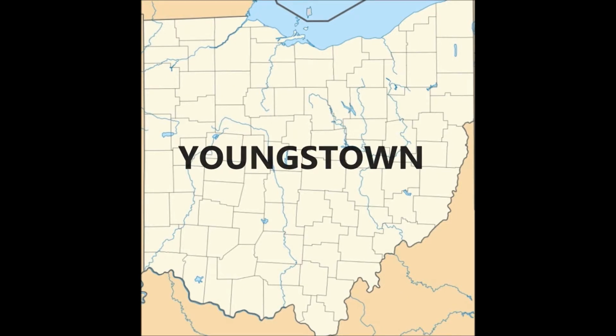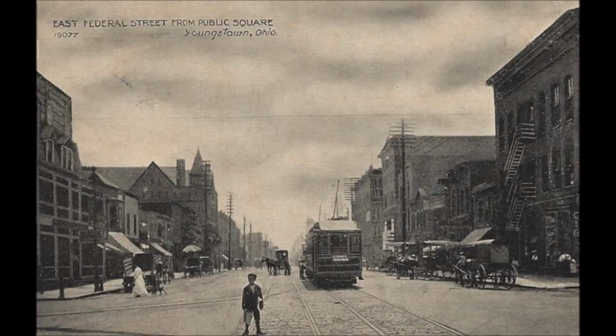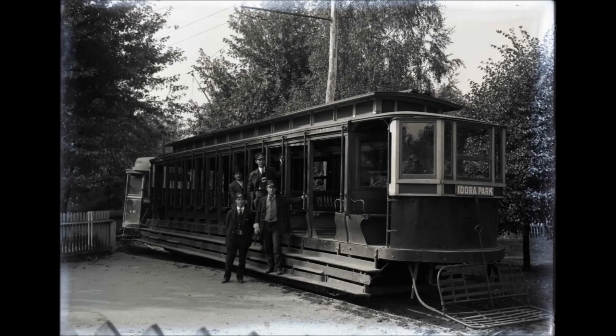Here's a picture of East Federal Street, downtown Youngstown, and what it looked like about 1897. In the background, you can see one of the trolley cars, and we'll be talking about trolley cars often, as we'll be talking about the Youngstown Park and Falls Street Railway Company and how it ferried people from the downtown public square area, as it was called then, or Central Square area, take your pick, all the way to the south side of Youngstown, to what we call the IDORA Amusement Park, the far corner of the south side of Youngstown.